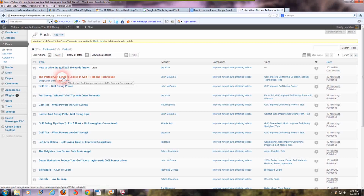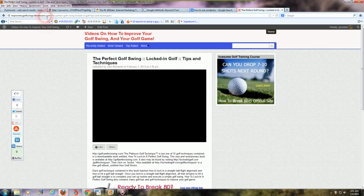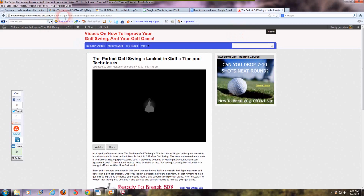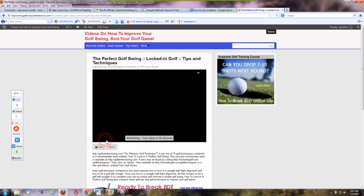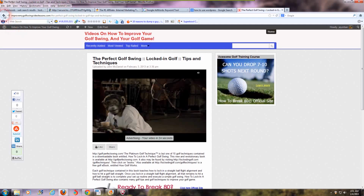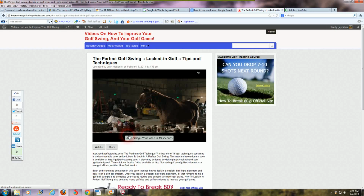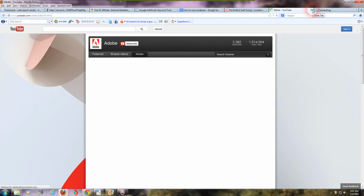The perfect golf swing, locked in golf tips and techniques. Now here's the post here. Now if you look up top where the URL is, it's going to say the name of my site. Let me get rid of this. Then it's going to say the perfect golf swing, locked in golf tips and techniques. So I'm going to rank higher for that particular blog post. So that's definitely mandatory that you download the permalinks, because it'll let you rank a lot higher in the search engines for them.